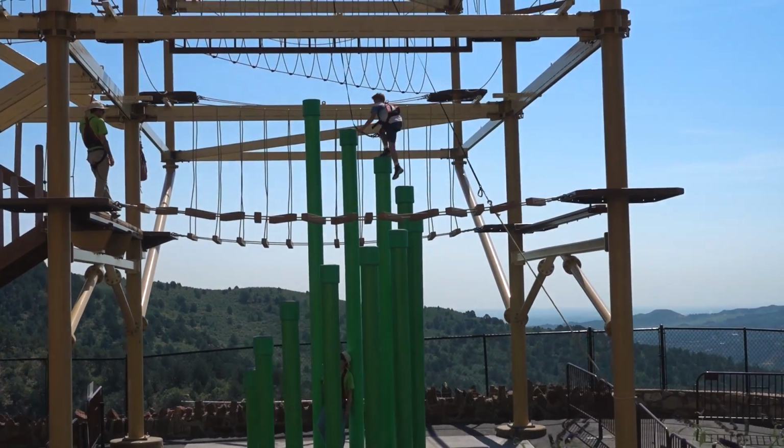They actually have a few other attractions for the adventurous or the little ones here at Cave of the Winds Mountain Park. They have like a ropes adventure course, they have some things for little kids, and then they have some thrill rides. One of them is called Terror-dactyl, and they basically just strap you into some seats and drop you off the side of a cliff.